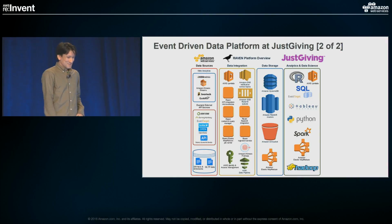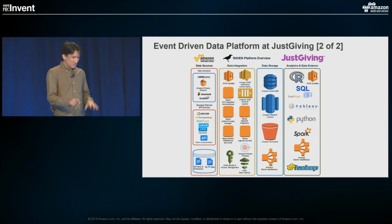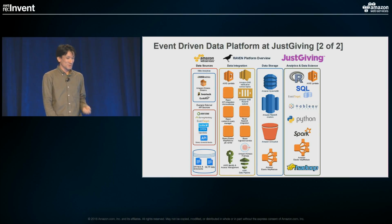Last one. So we've got AWS Lambda also for streaming analytics, and we're going to talk about this as part of the patterns. So from this, the data integration layer is what I'm going to be covering in a bit more depth. And we've derived 5 different patterns that you can use in your organization.